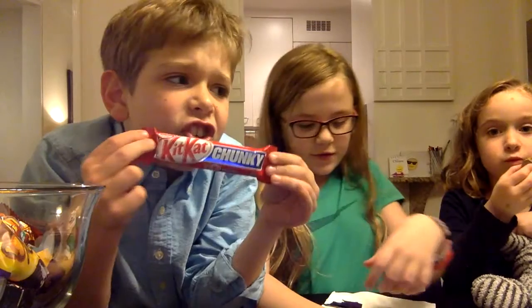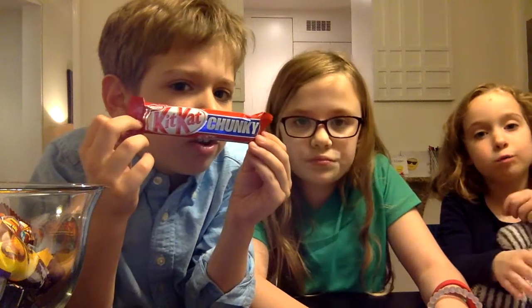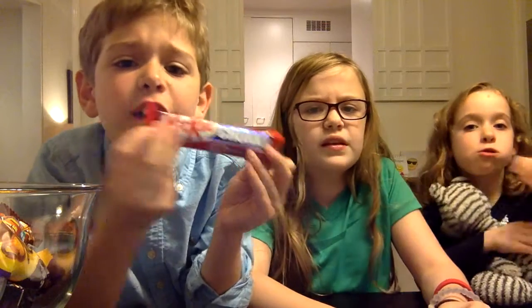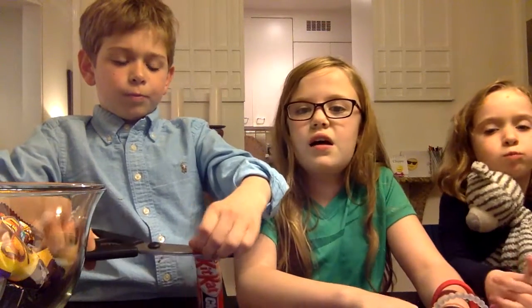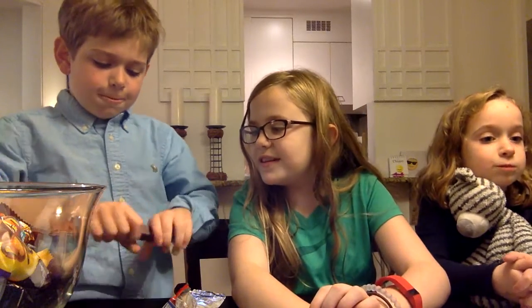10. Kit Kat Chunky. I love Kit Kats. But they don't sell this in the U.S. No. Chunky. But they sell Kit Kats, white chocolate Kit Kats. In Japan, they have leaf Kit Kats. It's green. Yeah, green tea Kit Kats. Hashtag love my baby.